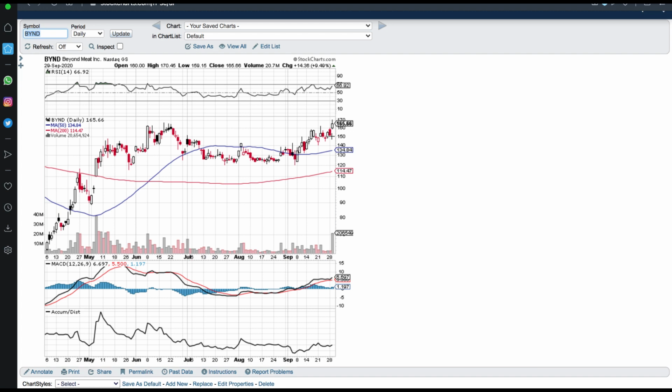All right, so on top of that, we got accelerated volume as we approach the top of this handle. And then we got accumulation distribution, right? We got accumulators coming in, positive MACD. Everything looks beautiful here. This is exactly what you want to see on a breakout, right?